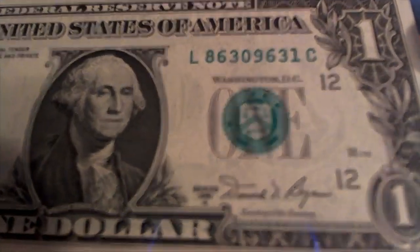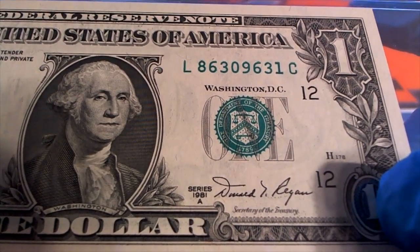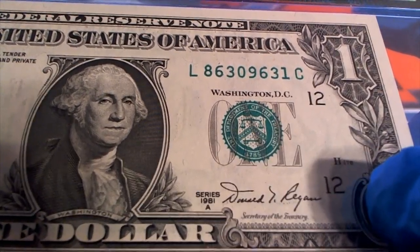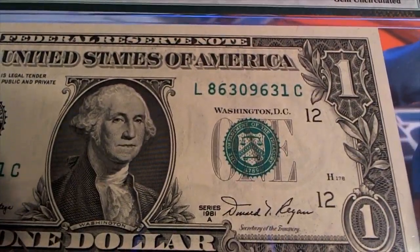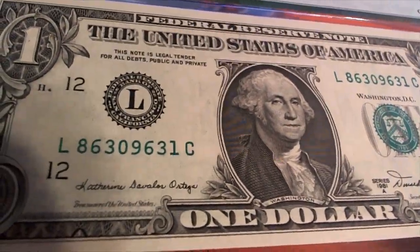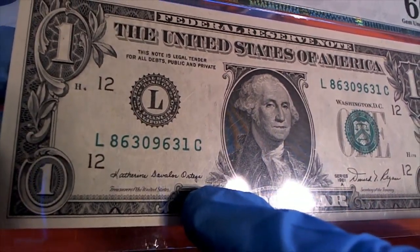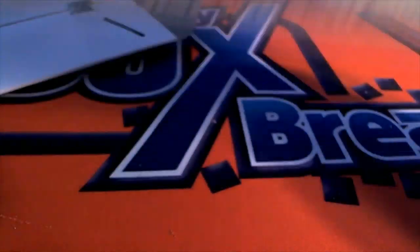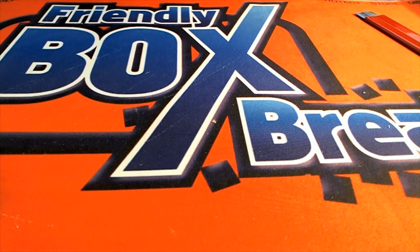And there's the signature of Reagan. So it's signed by Reagan, which makes it unique. Ortega and Reagan. See, that's probably very unique to this particular bill. So anyway, pretty cool. Nice hit. Very interesting dollar bill there.